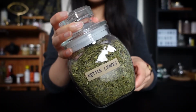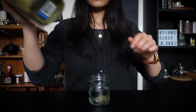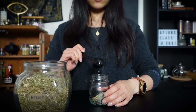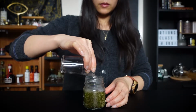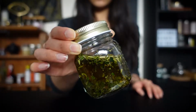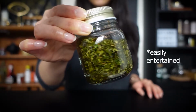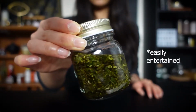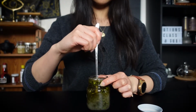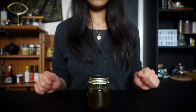For the nettle-hyssop syrup, combine 1 tablespoon each of nettle and hyssop in a jar. Add half a cup of water and steep for 5 minutes. Add half a cup of sugar and mix to combine. Allow to cool for 10 minutes before refrigerating for at least 12 hours.